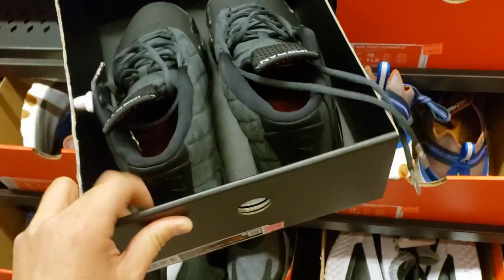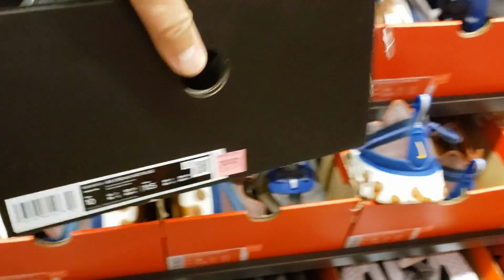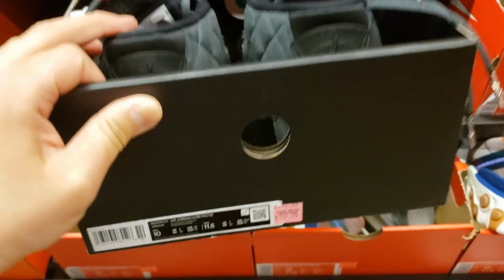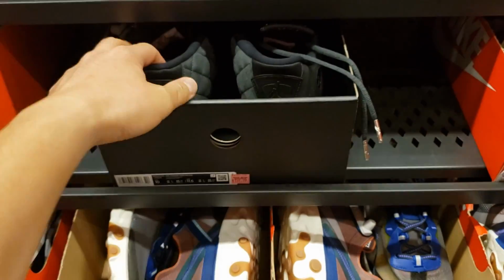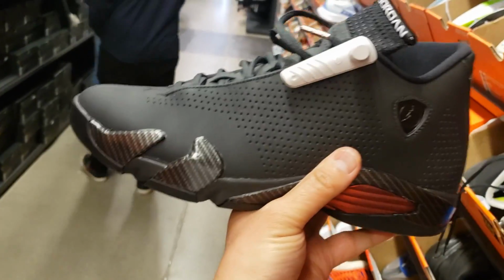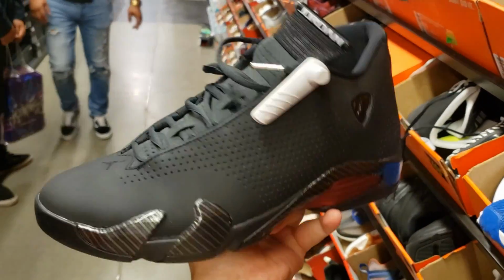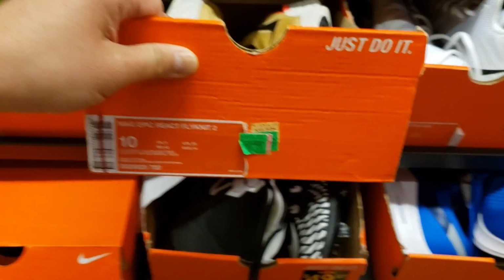Got the Ferrari 14s going for $159. You get that 20% off. So yeah, that's a pretty solid deal, you guys. I was trying to see what I got it for. I did get it for the same price, but I ended up getting 30% off instead of the 20. So yeah, these are dope. For those of you who are new and haven't seen these, these are the black Ferrari Jordan 14s. Pretty dope. Not the greatest quality, but as long as you're not paying $200, should be legit. Should be decent.